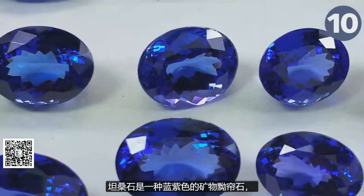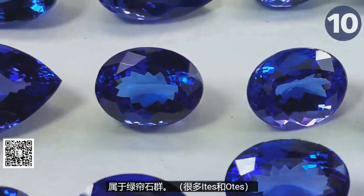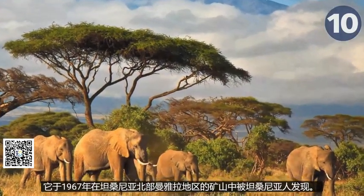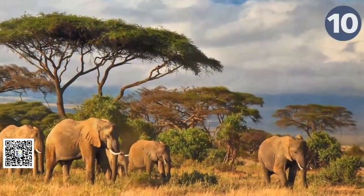Tanzanite is a blue-violet variety of the mineral zoisite, belonging to the epidote group. A lot of ites and oats. It was discovered by a Tanzanian in the mineral hills of the Manyara region in northern Tanzania in 1967.